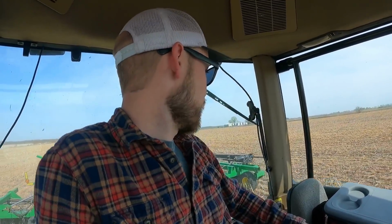We are planting into some cover crop rye, cereal rye that we sprayed off with Roundup, so it's already dead. You can see it out there. I wanted to plant green into it, but it got late enough and warm enough early that the rye was growing like crazy, so we had to get it sprayed while it was still controllable. But digging down when I was checking seed depth, it is amazing how much moisture is out here because we have been dry. We haven't really had a substantial rain in a while.